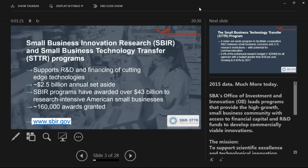We'll get into the nitty-gritty pretty soon. So, for anyone who isn't familiar with it, the SBIR program stands for Small Business Innovation Research, and then there's a sister program called the Small Business Technology Transfer Program. These are the foundational small business grant opportunities available to small businesses. For anyone looking to get their feet wet in the federal grant world, these are the two standard grant mechanisms used to apply for federal funding.